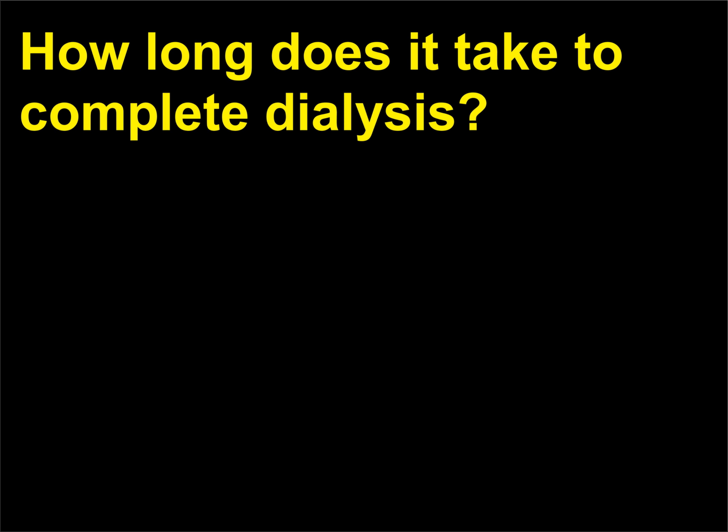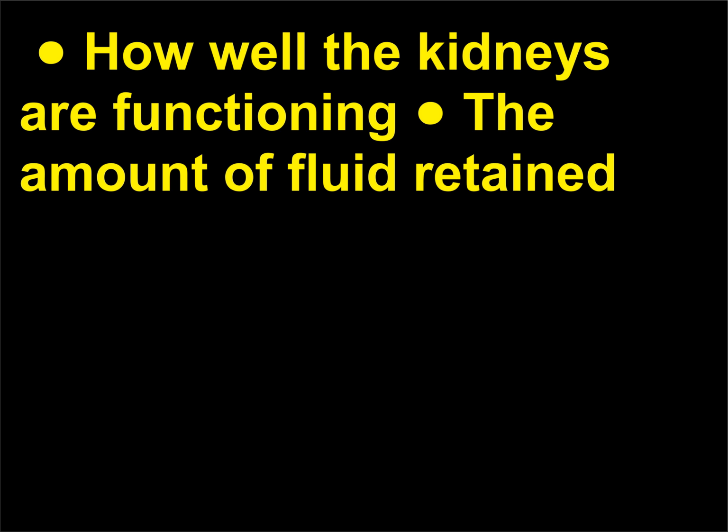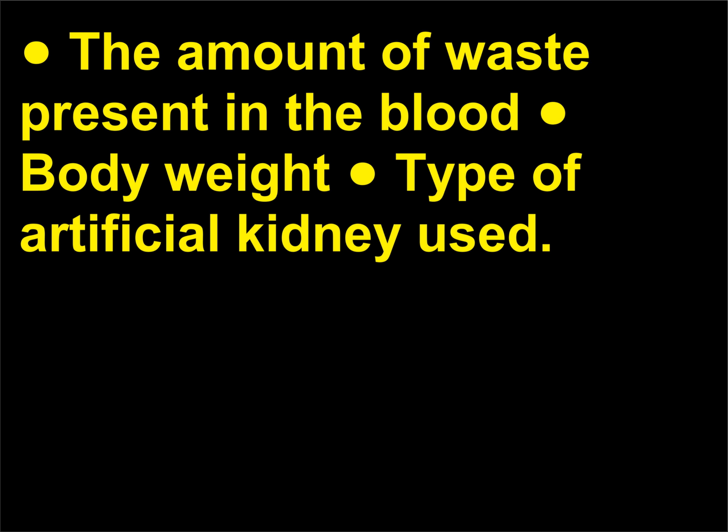How long does it take to complete dialysis? The procedure usually takes about 4 hours, but the exact time needed for dialysis is dependent on the following: how well the kidneys are functioning, the amount of fluid retained, the amount of waste present in the blood, body weight, type of artificial kidney used.